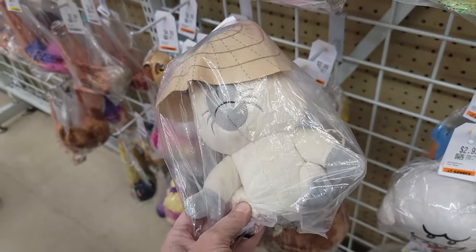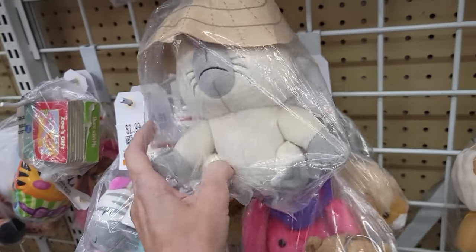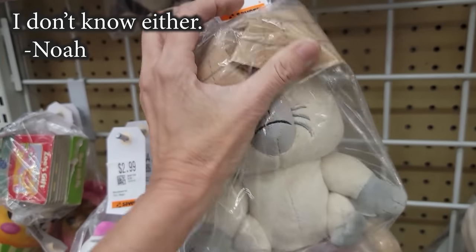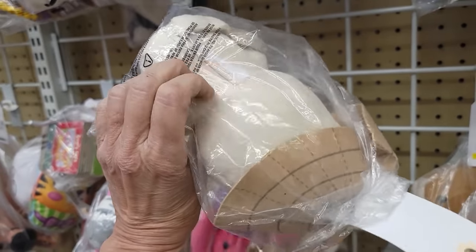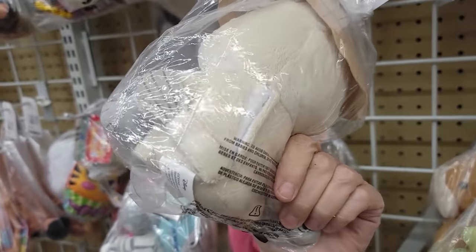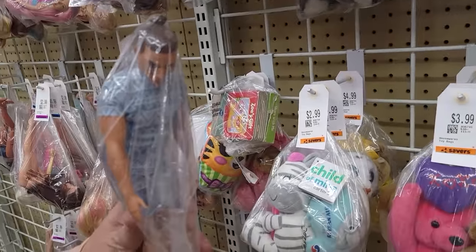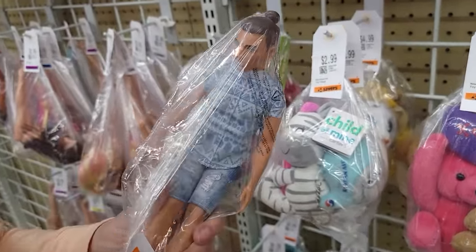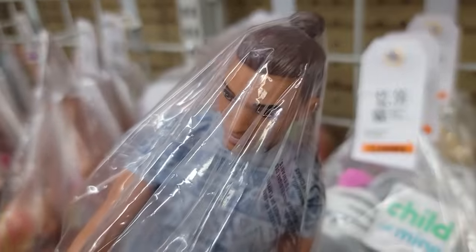This is Disney, and I have no idea what movie this is from. Do you? There's a face under there. He's a grumpy character, which is always good. I don't know, it just says Disney. Oh, did you find... You found Man Bun Ken. Oh my gosh, I didn't even know Man Bun Ken existed.